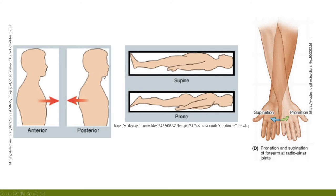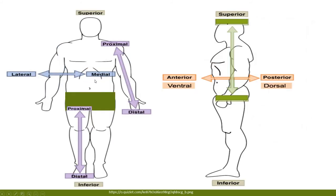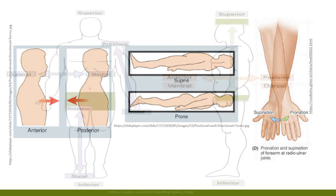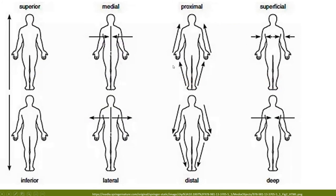Okay, so remember, supine, up, pronation, down, face down. Okay, anterior, posterior. And then we've got another look here where we've got lateral, medial, proximal, distal, inferior, superior, anterior, posterior. Anterior is ventral, posterior is dorsal. So a lot of different ways that you can look at it. There's also this one where it takes one at a time rather than putting it all on the same. So depending on which one hits you best, that's great.